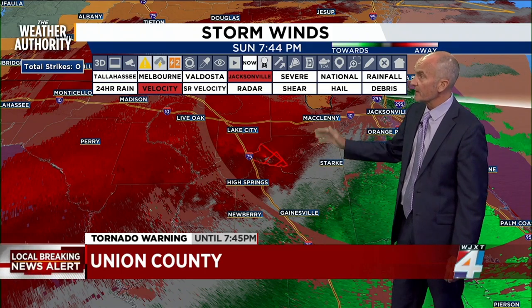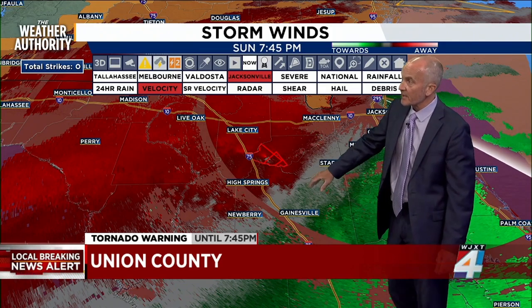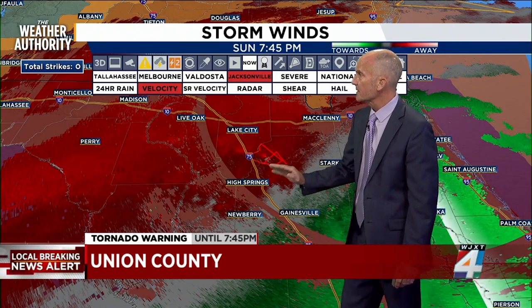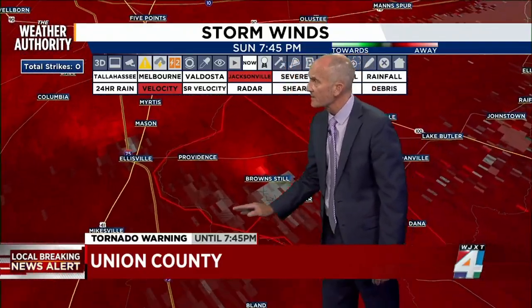So we had Baker County, then we had the one in Alachua. Like I said, it was the same cells moving through the same areas between Shanks Waldo that continued, and now getting between Bradford and now into Union County, where we continue with the threat of at least some mild rotation, if not a lot of the straight line winds here between Brown still and lifting to the north.